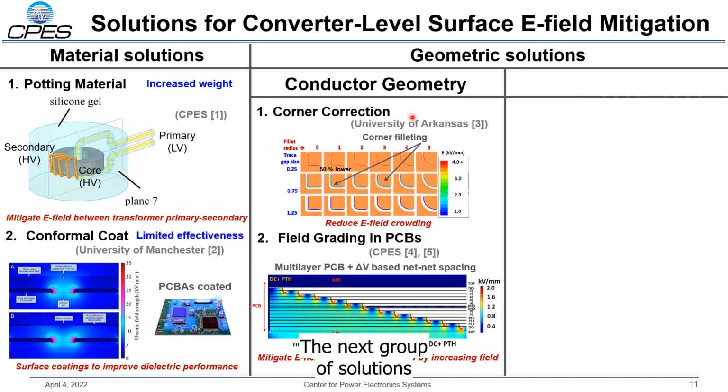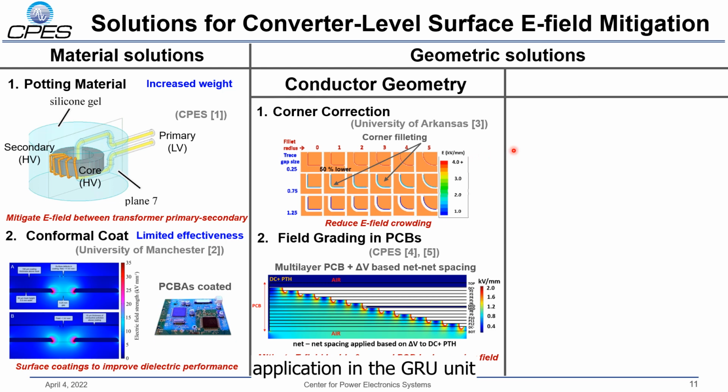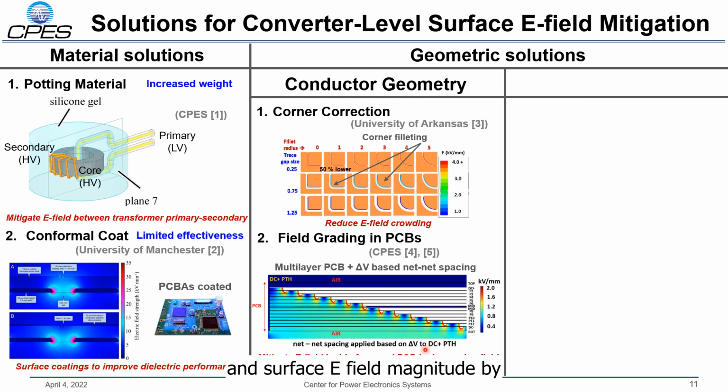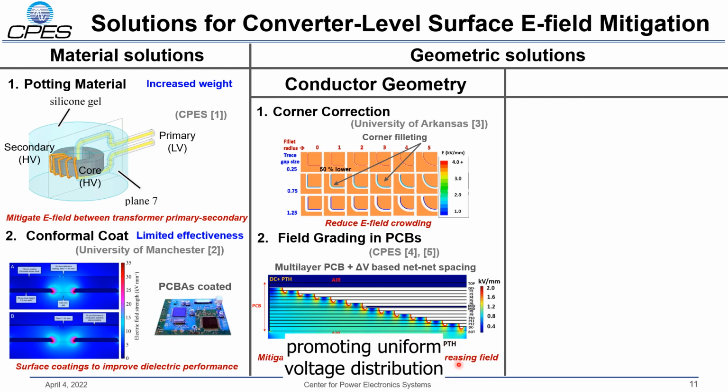The next group of solutions are geometric solutions. These solutions can be easily implemented during the PCB design and are suitable for application in the GRU. The first example here shows corner correcting techniques to avoid field crowding around metallization edges. It shows that introducing a 1 millimeter fillet can lower the E-field magnitude by about 50% compared to a sharp corner. In the second example, field grading is achieved in internal layers of the PCB in order to mitigate both the internal and surface E-field magnitude by promoting uniform voltage distribution and increasing the field distribution area.